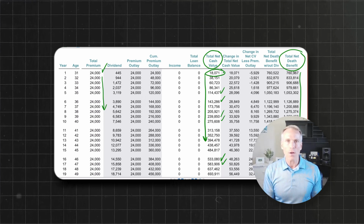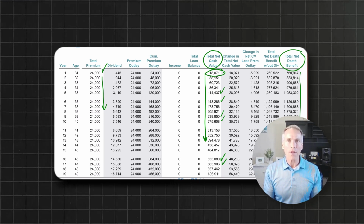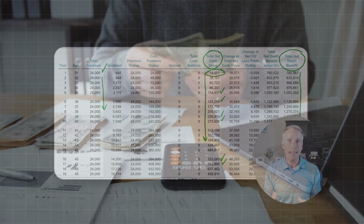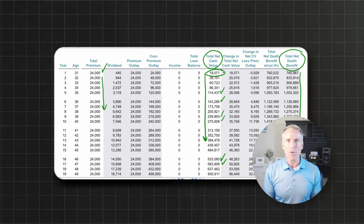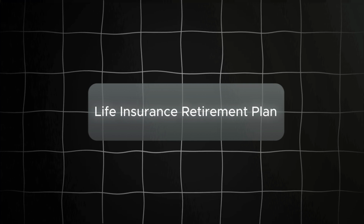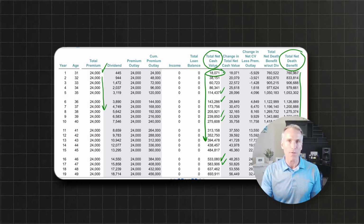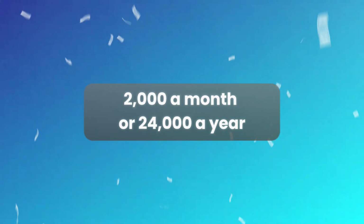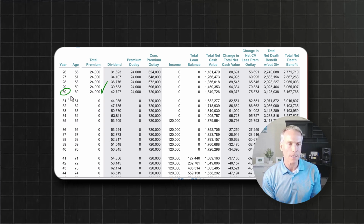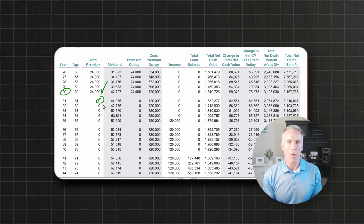The other thing I want you to notice about this policy that we're going to get into right now is income. This policy is also set up to be a tax-free stream of retirement income for you. There's a name for this, some of you might have heard, called a LIRP, L-I-R-P, Life Insurance Retirement Plan. Let's look at the income so you can see how this will work in your future. This policy is being funded at $2,000 a month or $24,000 a year for a total of 30 years. In the 31st year, there's no more premium going into the policy.